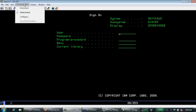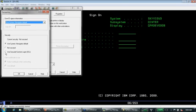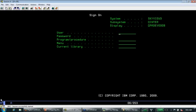So if I come to communication and say configure, note that at this point in time you can see that it's port 23, which is the open port, the non-SSL version of Telnet. That's that port number. If I come into properties and I say use secure sockets layer, click OK, the port number changes to 992. I click OK. It's again going to want to reconnect here. And now when it connects, it's going to connect as a secure session. So that's really as simple as it gets.